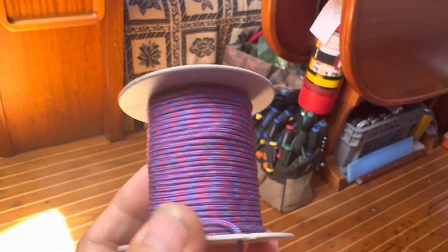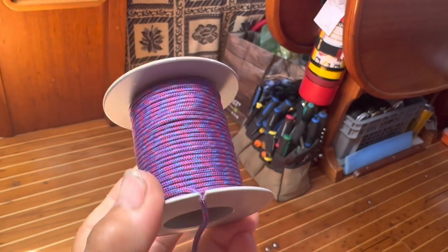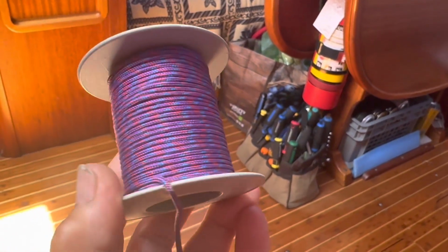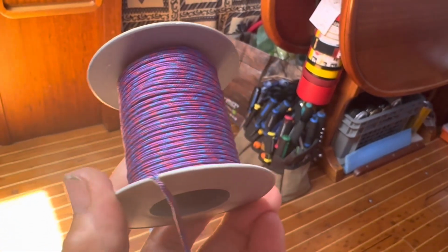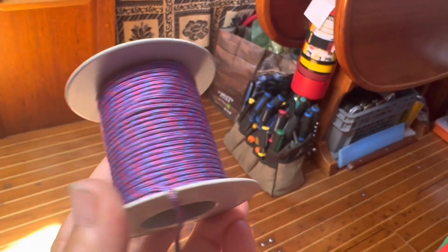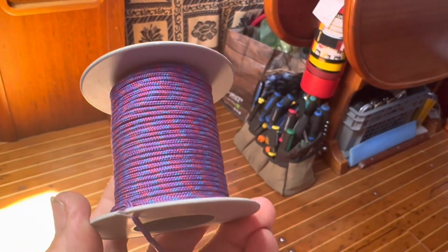So here we've got some rather nice whipping twine, very fine but strong, and I've decided I'm going to tie my new sunglasses on using that. At least have a big loop so that if it falls off my head as I'm leaning over, it'll just end up dangling around my neck and not in the sea.